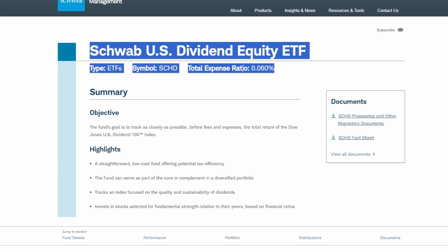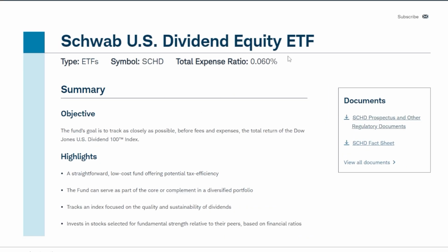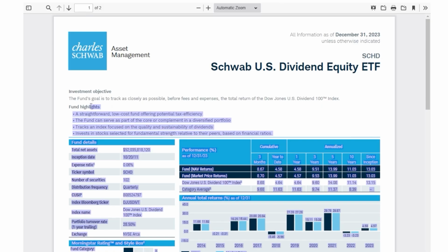Just to get us all up to speed, let's go over what this ETF is, some of the basics, how this ETF works, and even the methodology that it tracks, meaning even dig into the Dow Jones US Dividend 100 Index. First of all, just to go over some of the basics for those of you that might not be aware, this ETF tracks as closely as possible, before fees and expenses, the total return of the Dow Jones US Dividend 100 Index.